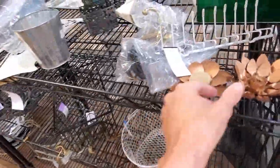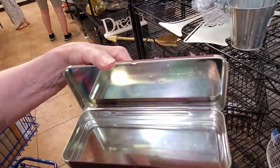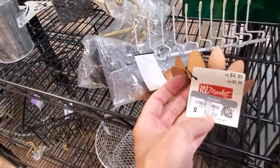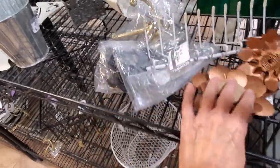Having to kind of skip around to miss all the people, but what did you find? Oh, that's cute. Hey, you could crochet a Hershey bar. There you go. Crochet a Hershey bar. That's perfect. So this was $4.99 originally. Oops, I kind of like these, but I don't know what you would do with those. They're just cute.